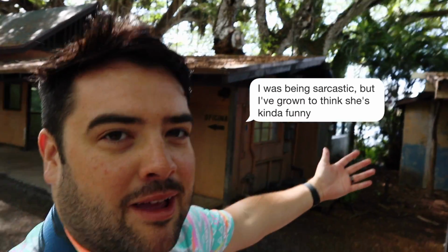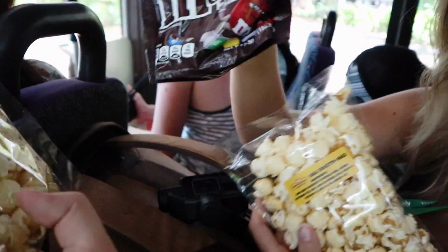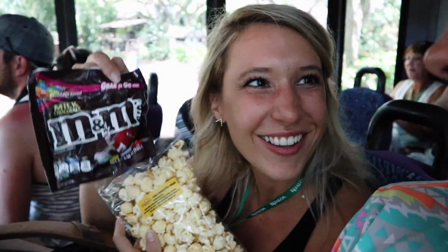This is the area in the movie Snatched with the really super funny Amy Schumer, she's hilarious. This is the movie store. They gave us movie theater snacks. Holy cow, this is like the perfect snack. Welcome to Jurassic Park.